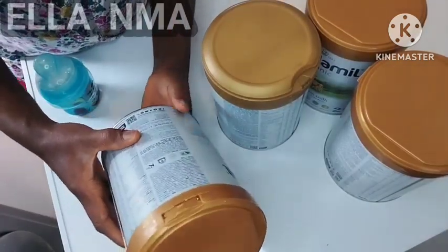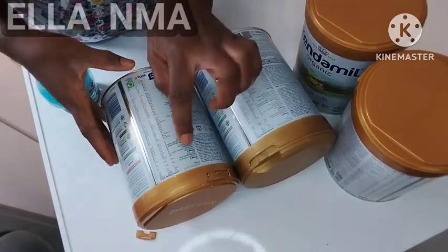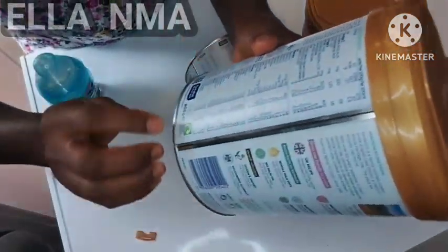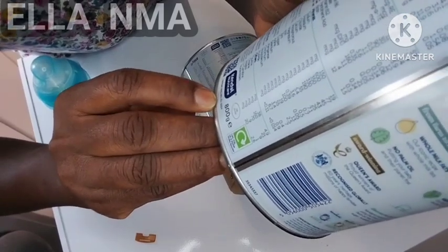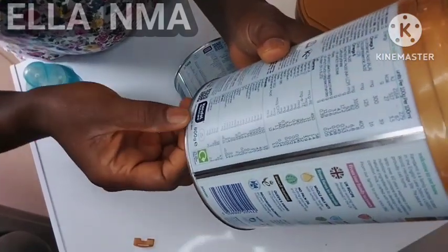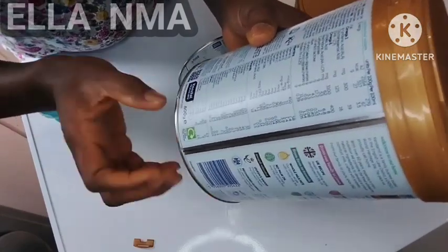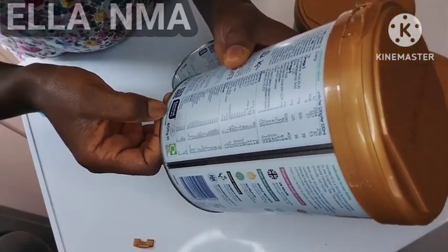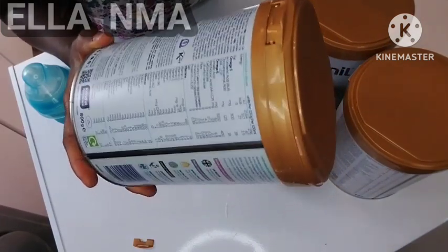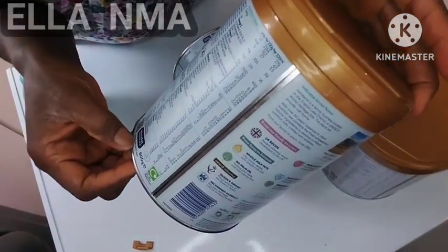I went to the back. You see right here, after this Kendamil Neutral Care, right below this one with the darker cover, I noticed a NAFDAC registration number. Look at it here. NAFDAC registration number, E1 dash and all the numbers there. And I began to wonder, is this a Nigerian-made milk? Because NAFDAC is a government agency in Nigeria that regulates food production, drugs and all that. That is the National Agency for Food and Drug Administration and Control. So I began to wonder, what is a NAFDAC number doing here?